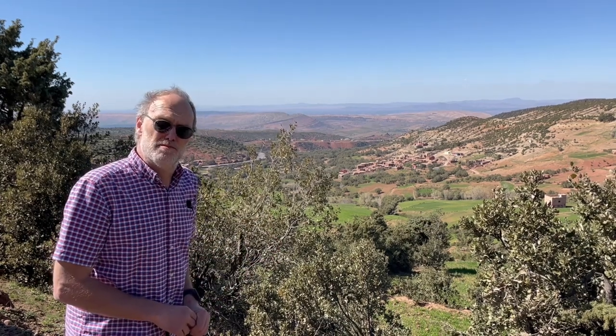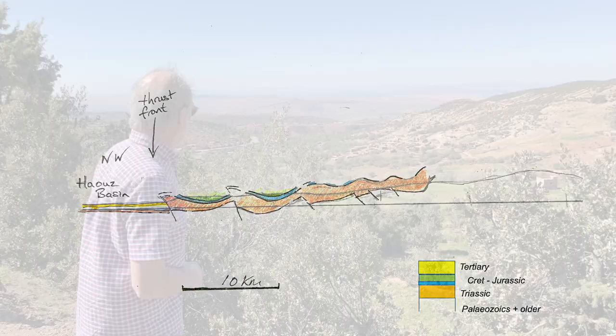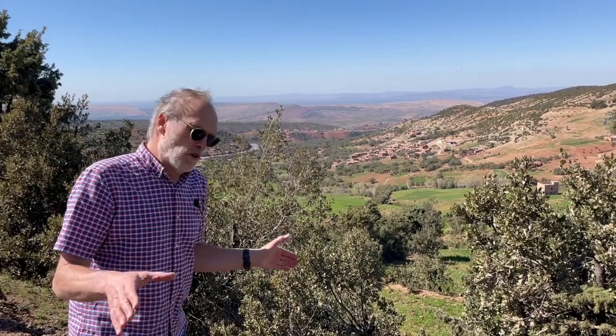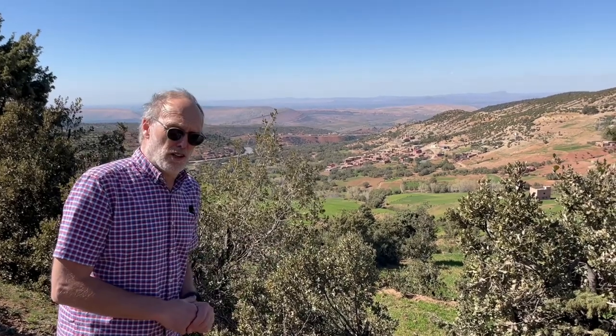Let's look at a cross-section through these foothills. On this, the synclines are shown overlying half-graben containing Triassic rocks, and the basins are weakly inverted, a foothills region with little contraction and large periclinal folds. So it's actually a rather weakly developed fold thrust belt on the flanks of the High Atlas. Not a lot of shortening going on here.